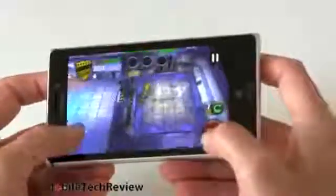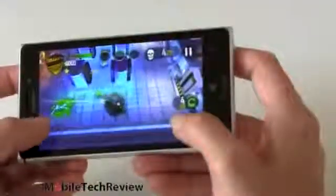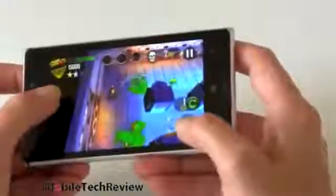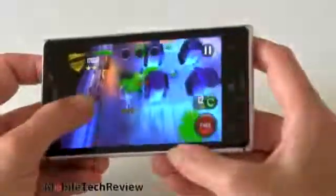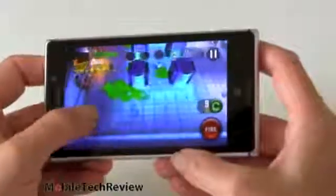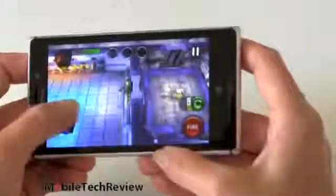Controls work fine, it's very responsive. Graphics are keeping up, frame rate's great, so it's certainly playing smoothly enough. Nothing like a fast phone to make quick work of killing zombies. So that's gaming on the Nokia Lumia 925. It looks good to me.